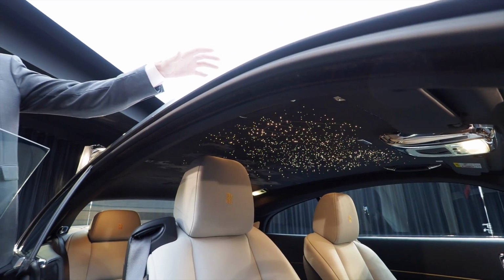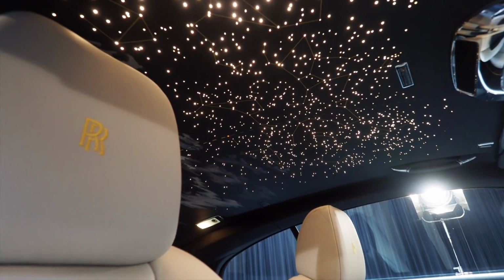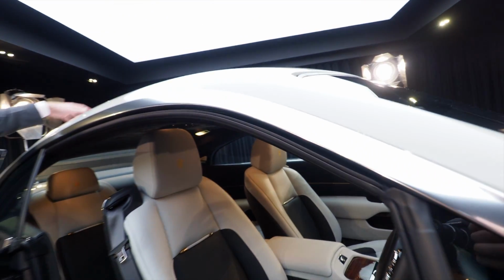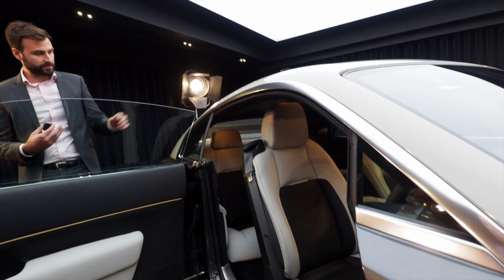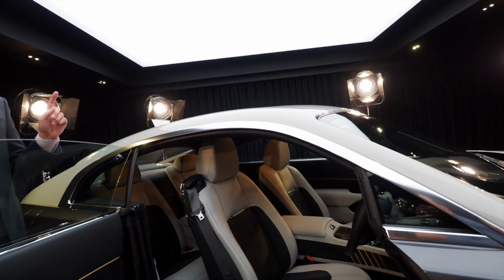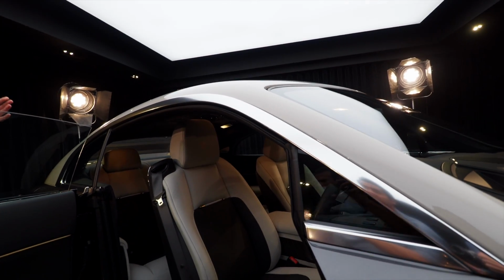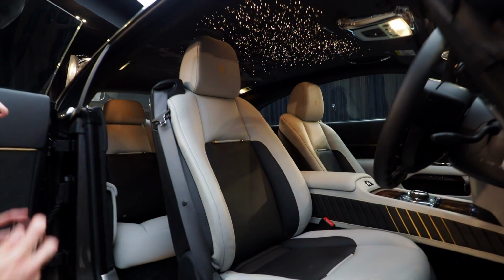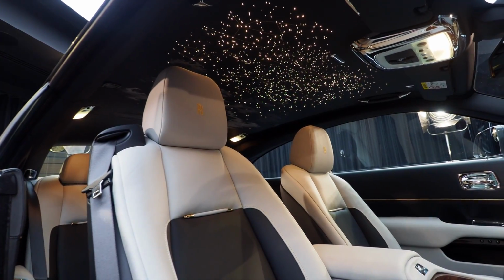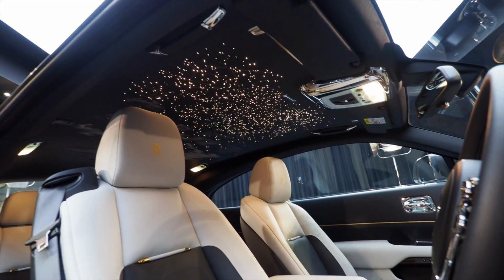Coming to the front of the headliner, we have the stars, taking our Starlight headliner concept and demonstrating that story of them coming out of the clouds and into the stars. Right down the middle is a line which shows their flight path, and there's one little red dot which shows their plane on the 15th of June 1919. That is exactly where they would have been at that time. The star constellation at the front of the car is the exact constellation they would have seen on the 15th of June 1919. So it really is capturing that story the best way possible.